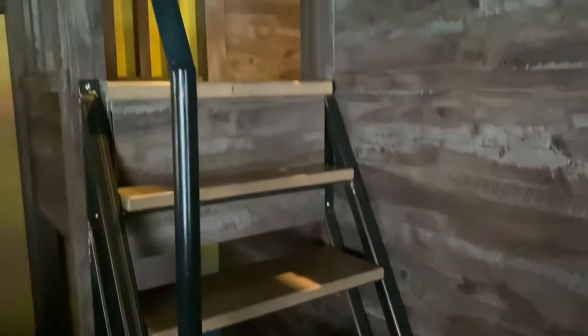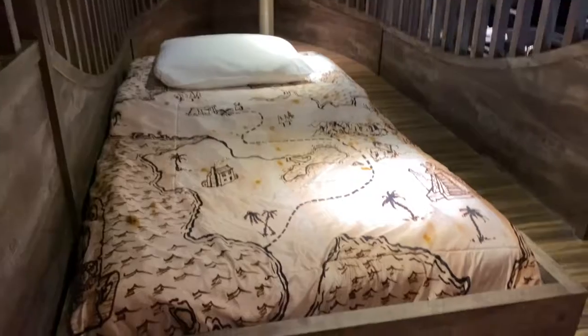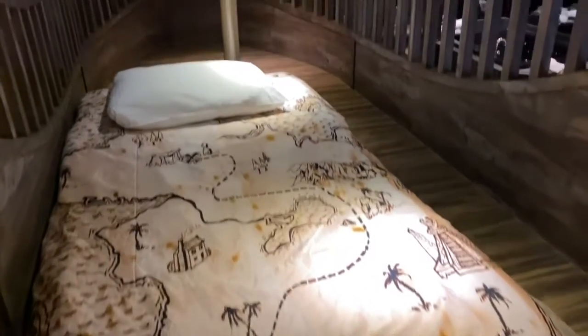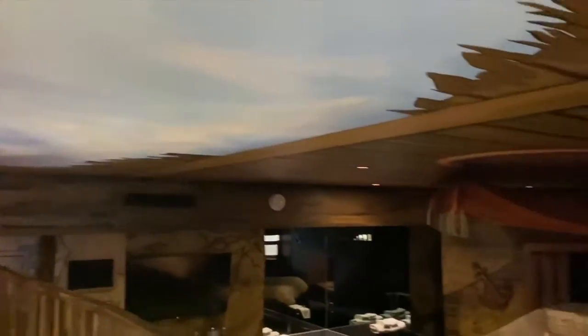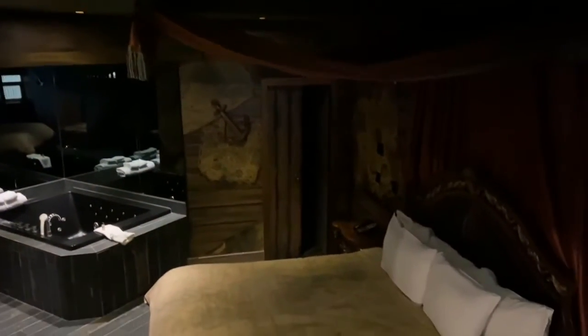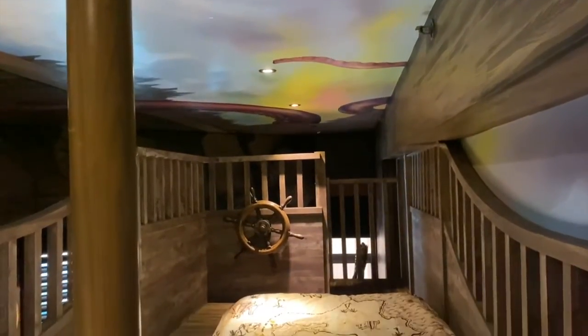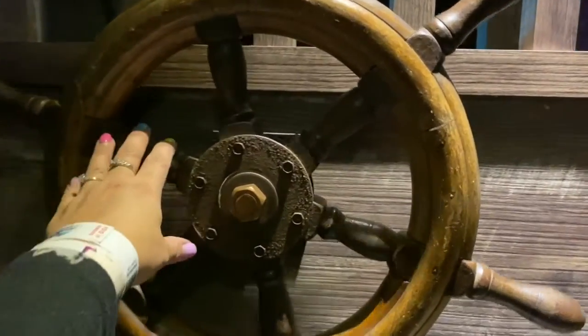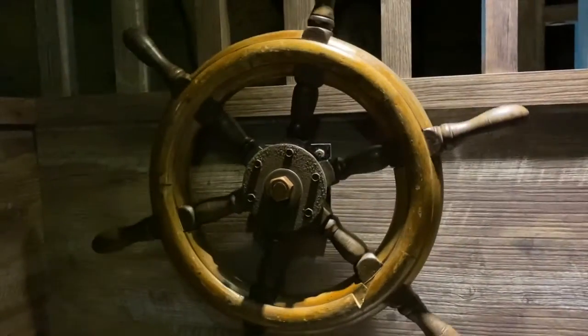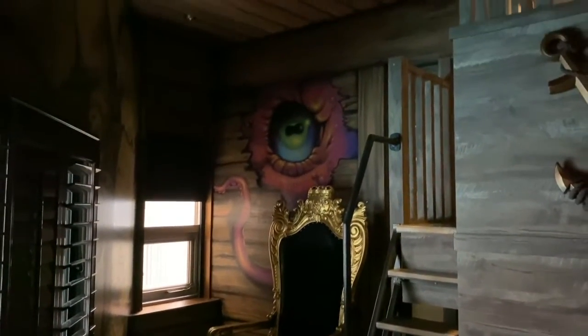Let's see what's up top of the ship. Cute, another little bed. Kids are gonna love this. A little octopus tentacle on there. And then we can look out at our neat room. The wheel on the ship actually spins. My kids are going to lose their minds. I found the octopus's eyeball. He's watching us.